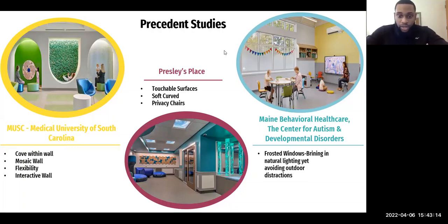And on the right here, you see Maine Behavioral Healthcare. Here, you see how they created this space to be comfortable, but also private, as you see in the windows. And with all the spaces, you're able to have enough space for everyone, and different spots in the room that can be used.